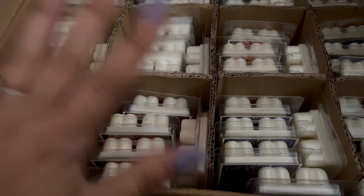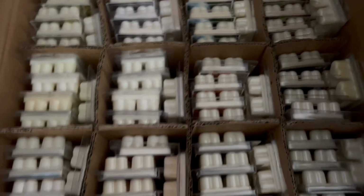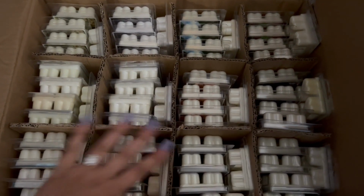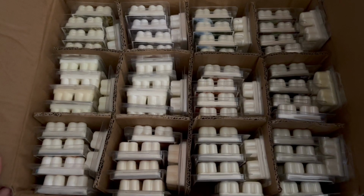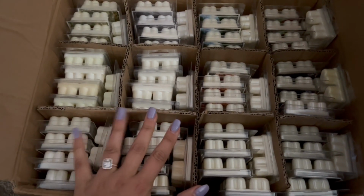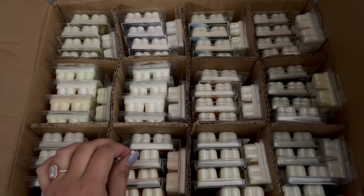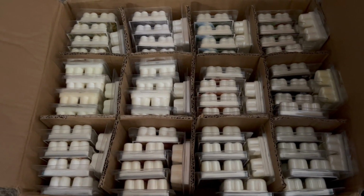Then I packaged, not all of them, this is just a couple of my wax melts, and I packaged them. I can fit 5 in each little compartment, so I'm starting to package those up as well. And these are much nicer because they're so much lighter. One of these full of candles is about 25 pounds, and this is much lighter, so I always carry these ones. My fiance carries the others.